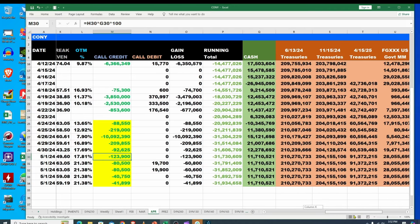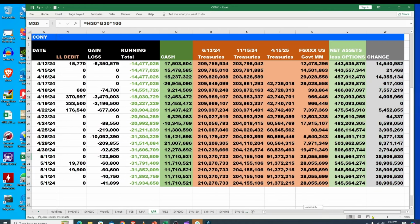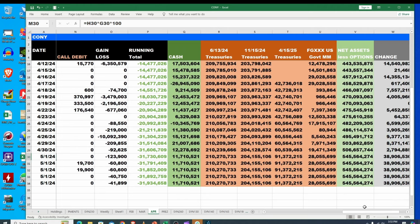So here's where the money flowed, right? All of a sudden, I just keep doing 5-1 here because I have to show all these transactions. But bottom line, our cash changed 38 million. Well, why did it change 38 million? Right? Because almost 500,000. Let me go to my holdings, which is where I show that.